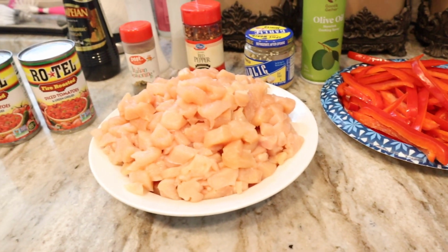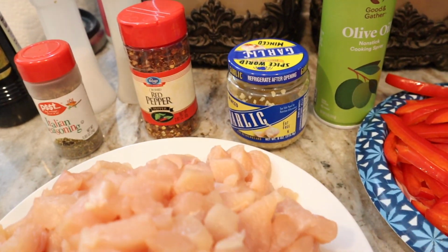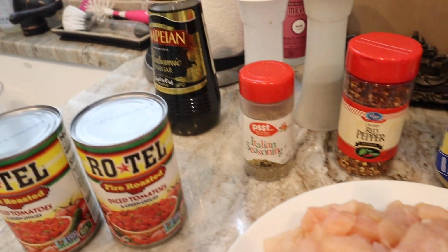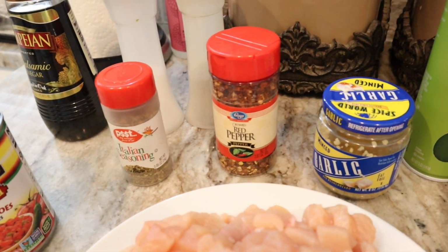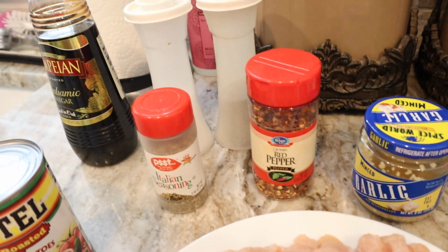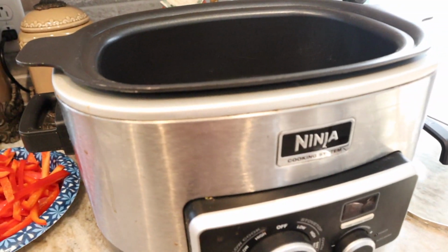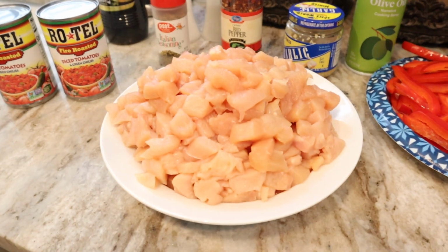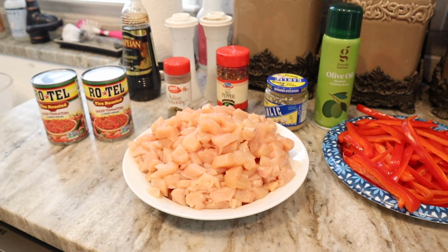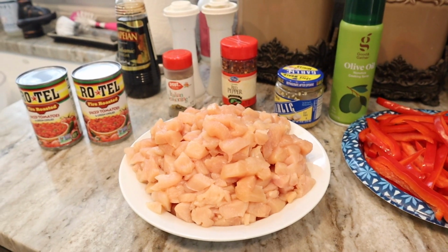She also calls for 1 sweet onion sliced, which we decided to omit. 2 garlic cloves, which I'm just going to use 2 teaspoons of that minced garlic. 2 tablespoons of balsamic vinegar. 1 tablespoon of Italian seasoning, 1 teaspoon or more if you want of the red pepper flakes. I'll probably just go ahead and put a full tablespoon in. Salt and pepper to taste. That's it. I'm going to just use olive oil to spray the inside of my crock pot, and y'all know I will season up my chicken really well with the salt and pepper. If y'all don't like that much, then you do you and leave a little bit off, but I do find that it helps bring in more flavor, and I just like everything well seasoned.